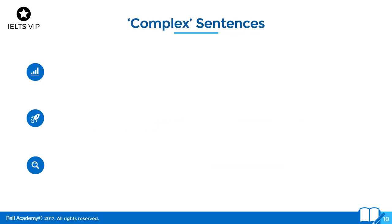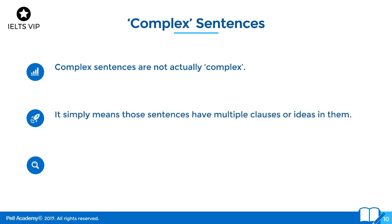Now let's look at complex sentences. Complex sentences are not actually complex. It simply means those sentences that have multiple clauses or ideas in them. It does not mean really long sentences. It does not mean really complicated structures or sentences with complicated words in them. It just means more than one clause.